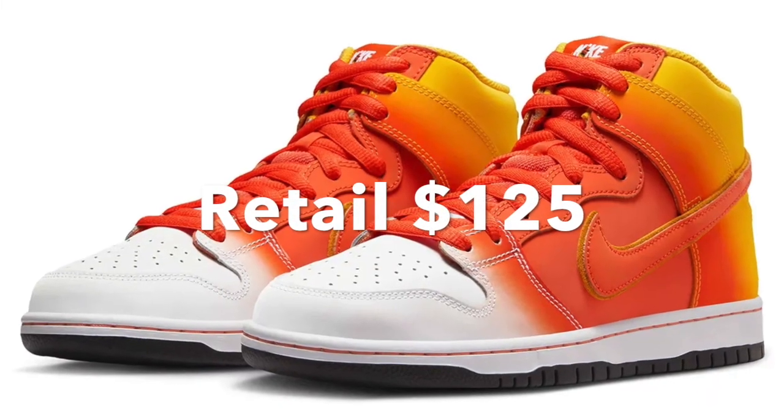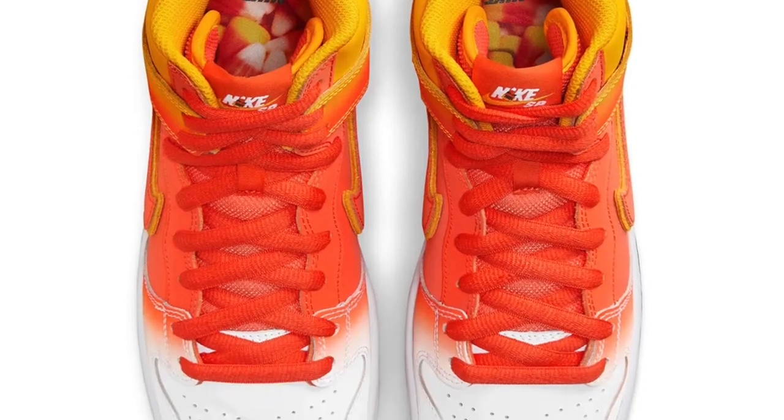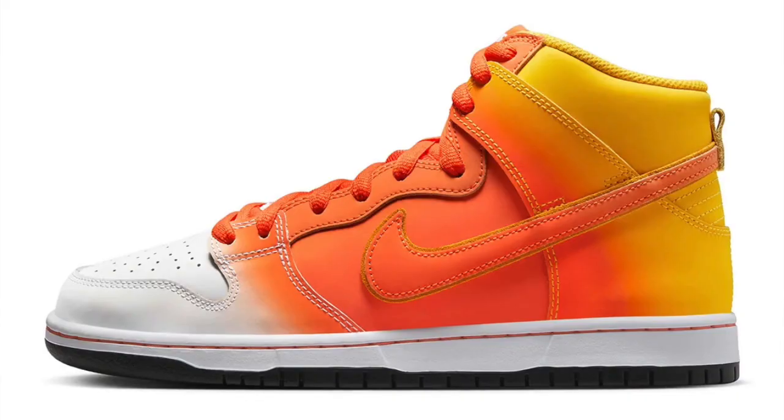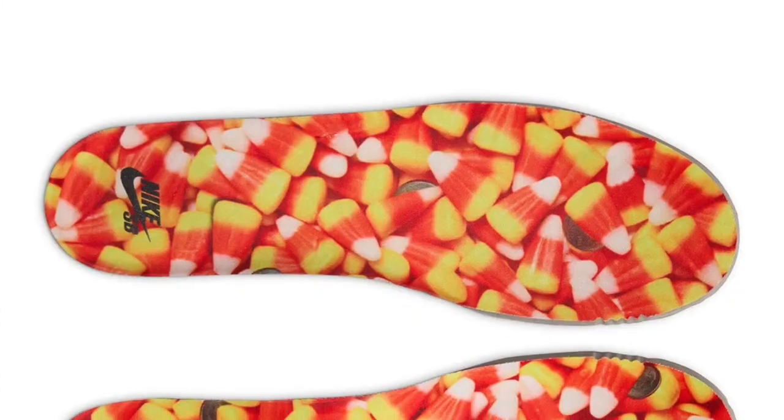Also, we have Nike releasing the Nike SB Dunk High Candy Corn. This is a very unique shoe. It does kind of fade and look like candy corn. The toe box is white, and then it fades into an orange, and the top of the shoe is yellow like a candy corn.